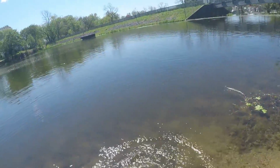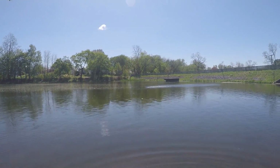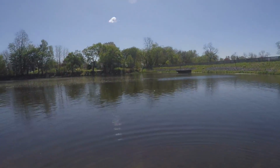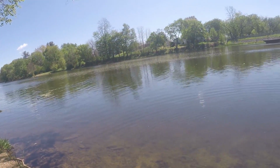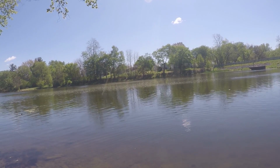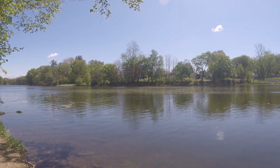Oh, shoot. Well, there he goes. I was gonna get a picture, but I had to get the pliers to get the hook out. Of course, as soon as I take my phone out to take a picture, off he goes. But there's a rainbow for you. A couple largemouth now and a rainbow.